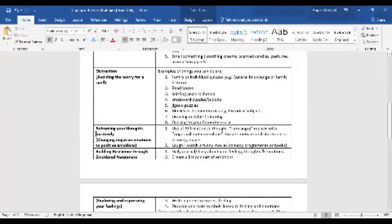So you can create your own statements. Another one I use, walk in faith, not fear. So that's every time I'm feeling on edge or apprehensive, I use that. Laughter. It warms your energy, warms your mind, warms your body, just makes you forget for a while.